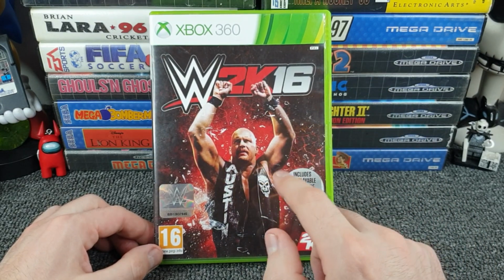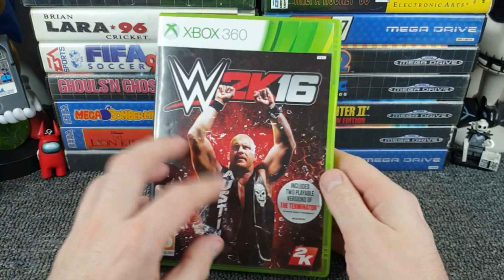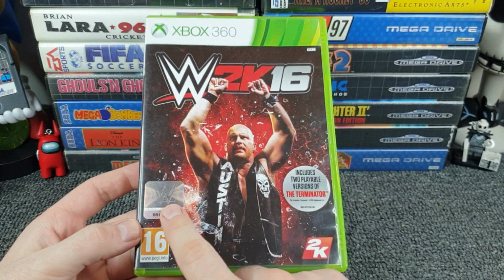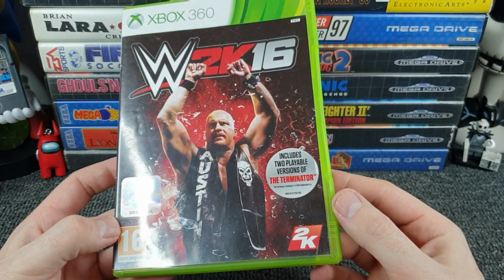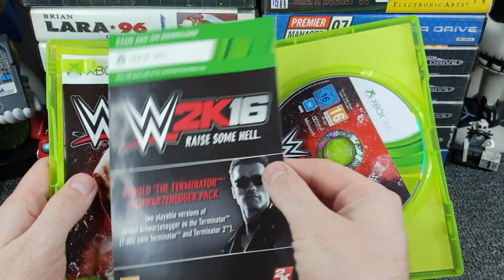And of the SmackDown vs. Raw ones, I still need 7 and 11. But I've got 16 now, thanks to Gordon. And this is a really nice copy of it as well. We've got the foil there, we've got the sticker on here, which says includes 2 playable versions of the Terminator. And if we open it up, complete with manual, and it's got that in there as well.